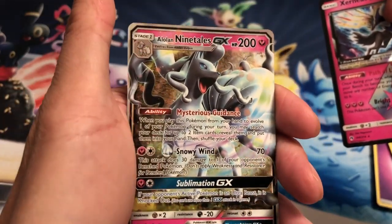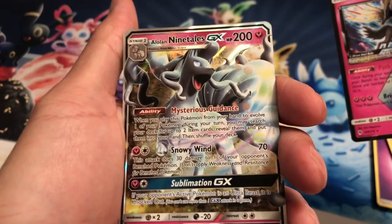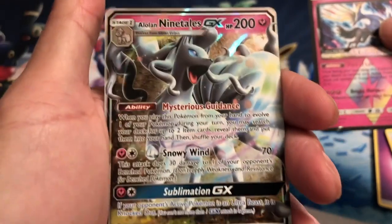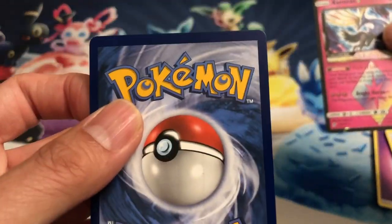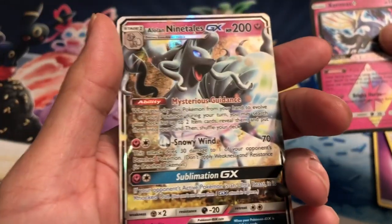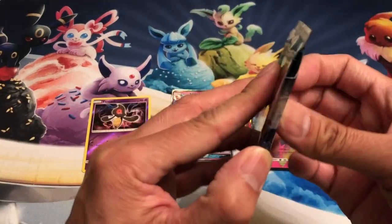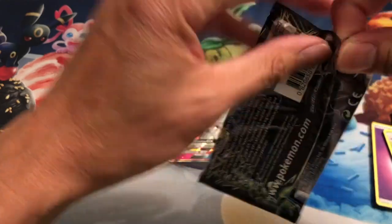I believe the secret rare of this is the most expensive on this set, if I'm not mistaken. But this is amazing. I love the artwork on this one. Awesome card, and it is in very good condition as well. Pretty good start to the video so far. All right, and there you go. Moving on. Next pack. So this is Lost Thunder.